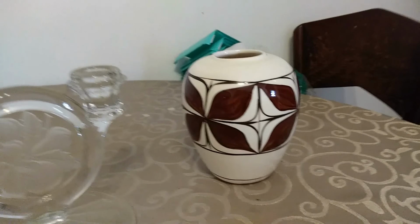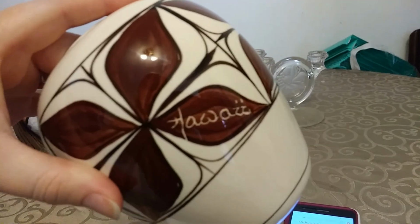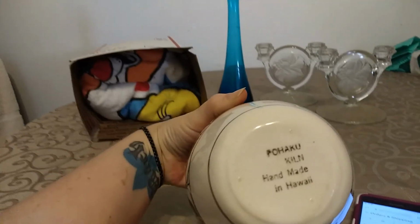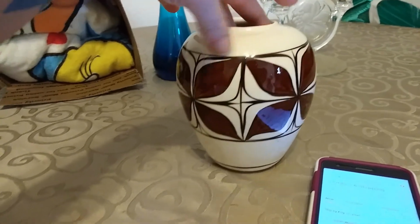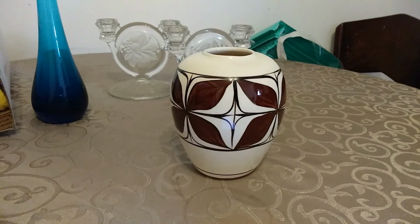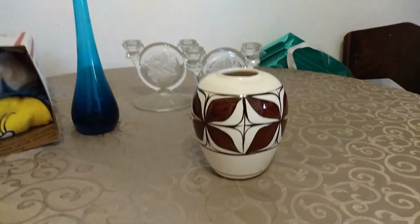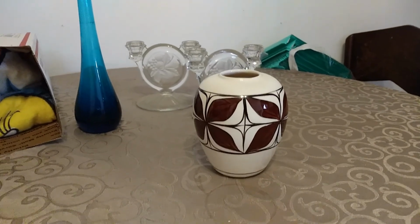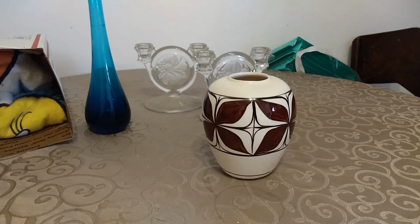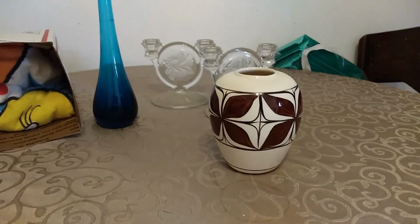And last but not least is this piece. Rich actually found this piece at a thrift store. You can see it says Hawaii on it, and it is marked Pahoku Kiln, handmade in Hawaii, which we both thought was pretty neat. We've had it for longer than I thought we would have, probably a year, maybe longer. I cannot specifically remember what we paid for it either, but it's sold on Etsy for 22 bucks, so score there. We definitely made a profit.